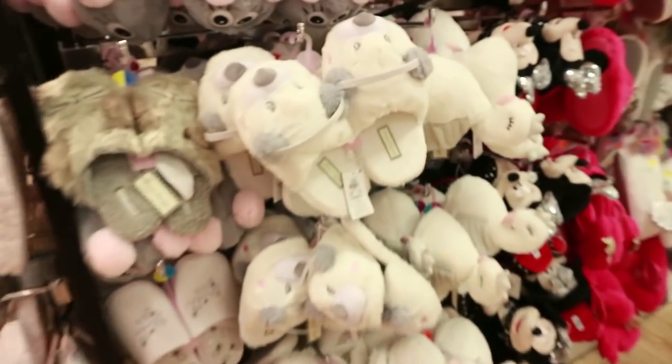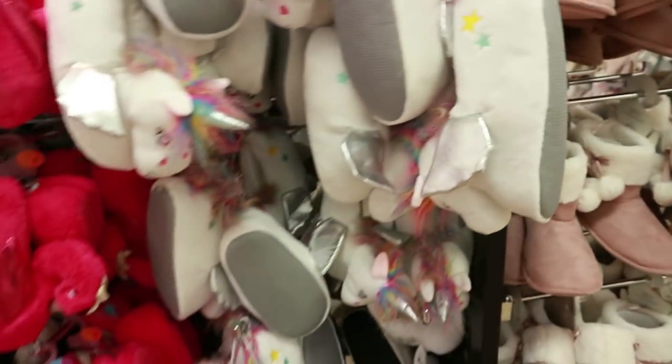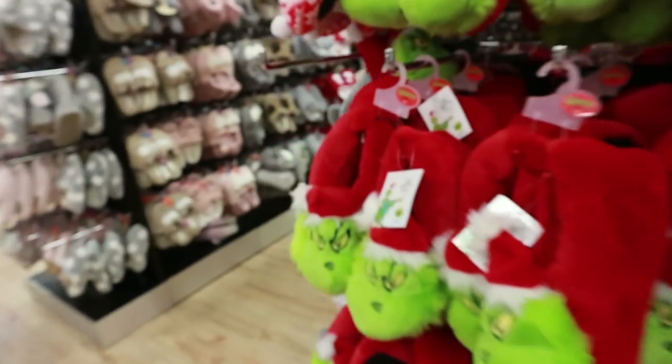Oh, cute little slippers that are new, and they're just 10 euro. And then they also have the Grinch slippers. Oh, these are new unicorn slippers as well. They look like so much fun. I want them. And then they have Grinch ones for 10.